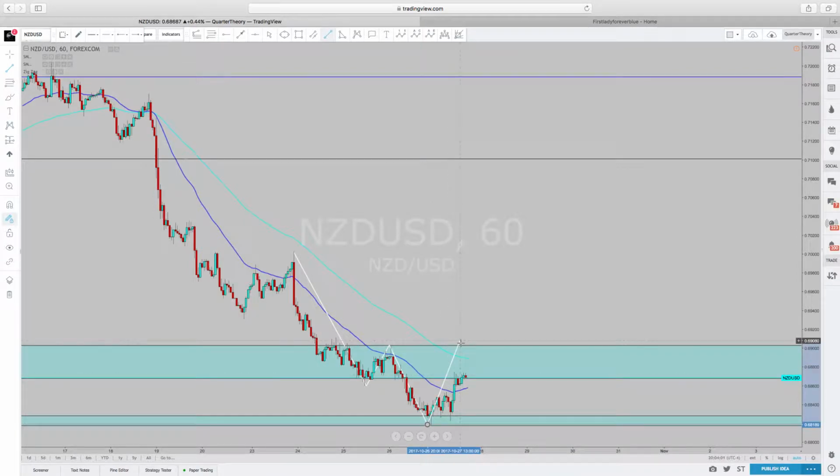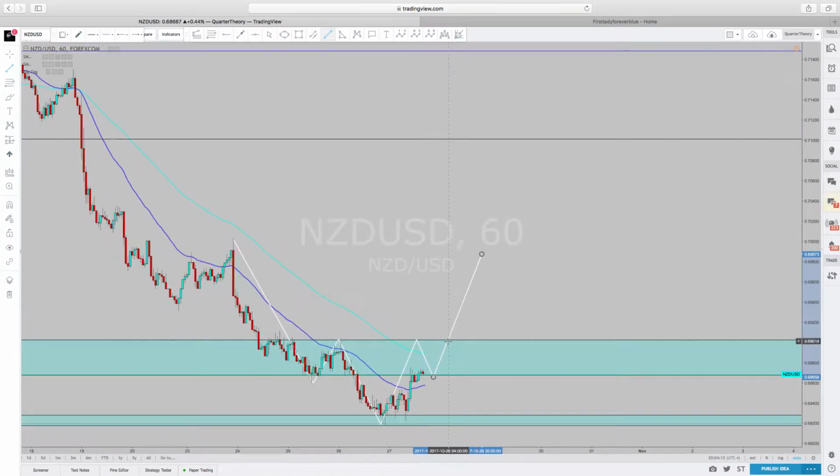Most likely it probably will come up. Let's say it comes up here. I'm looking for it to come back down here and then break out. This would be the neckline. So once it breaks, where it's going to reverse, to throw in some harmonics, we have a bearish bat pattern right here at about the 886. 886 is about right there.